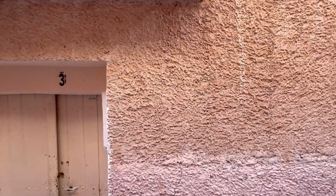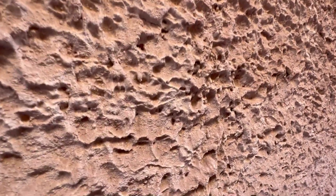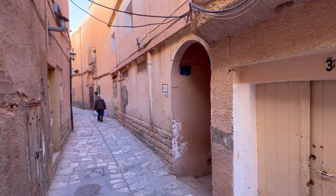So something very unique about the walls here. They have this very coarse type texture. And so they use a date branch to paint the walls so that it creates this texture. And what it does is it creates all these micro shadows. So tiny shadows rather than a flat surface. And that helps make it cooler in the summer when you really need it, because it can get extremely hot here. We're in the winter, so it's not too hot, but the summer is very intense.